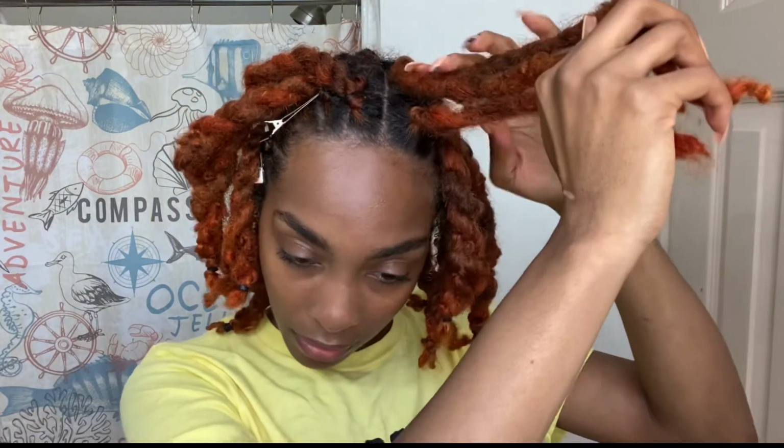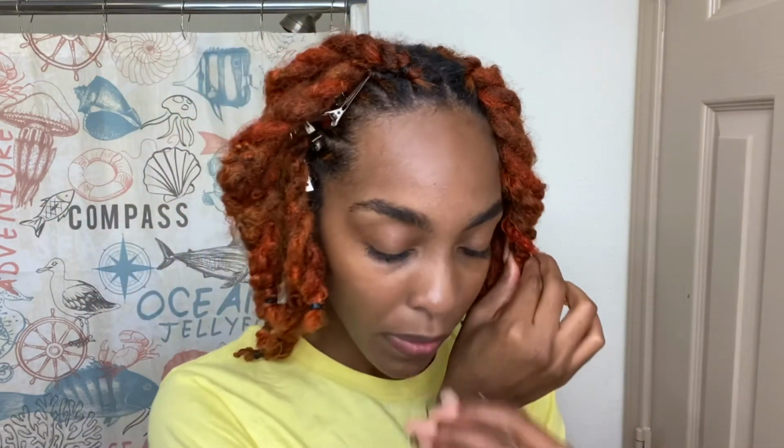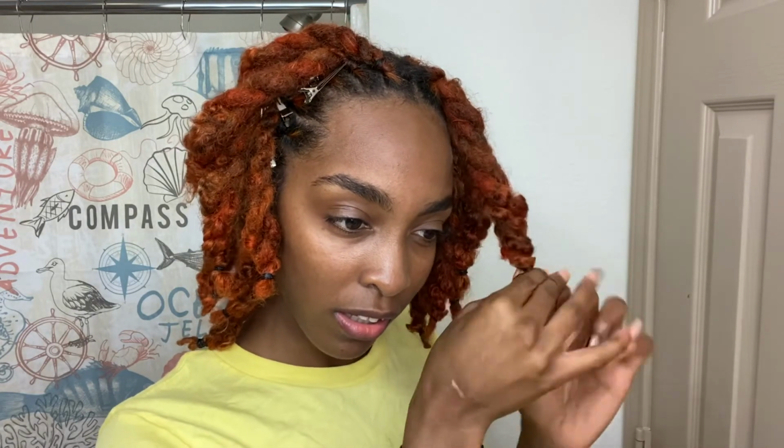So yeah, I'm trying to figure out how to do this. See, you guys, my hair is just changing by the day. Trying to figure out how to do this one in a 3-strand, because my hair is just so awkward. So some parts of my hair, I have to do some 3-strand twists and some 2-strand twists. Well, majority 2-strand twists. So yeah, it's just the way my hair is retwisted, honestly.